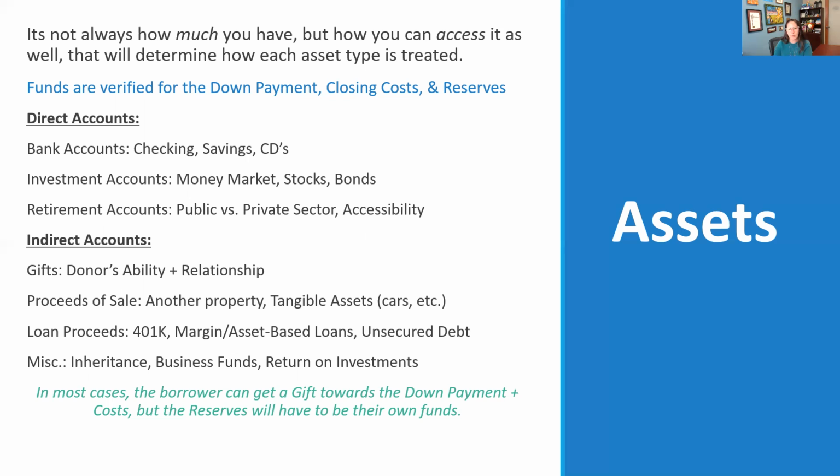And again, different programs have different qualifications where each of these can come from. So what's considered a direct account are things that are in your name. Your banking account, your checking account, your CDs, your savings, right? Your investment accounts, money market, right? Your stocks and bonds, right? I bought some Apple. I shouldn't really say Bitcoin, that's a totally different thing. But anyway, and then of course your retirement accounts, and I touched on if it's the public sector and the private sector and how you access it.